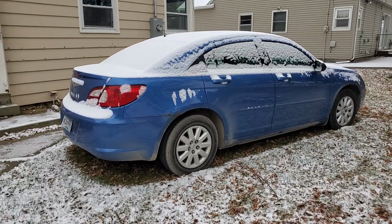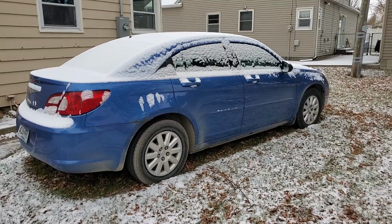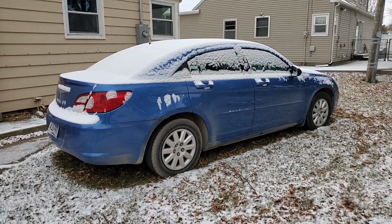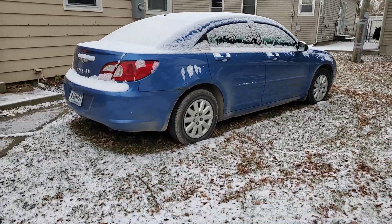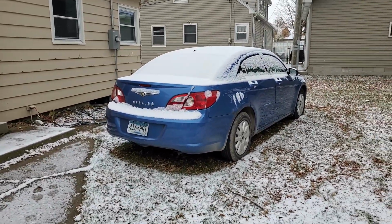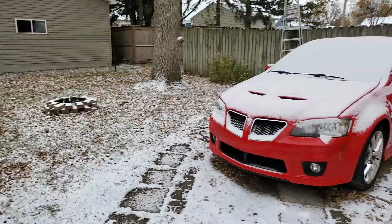It's got all new tires, new wheel bearings, new ball joints, new tie rod ends, oil change, transmission fluid change. So yeah. It is a 2.4 4-cylinder, so good gas mileage.